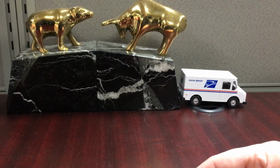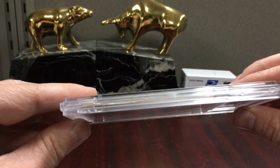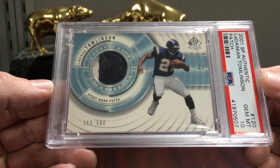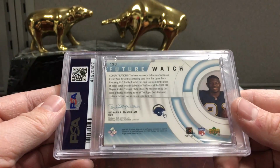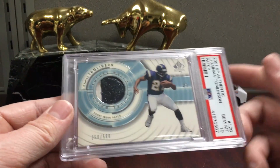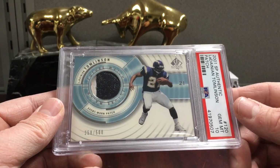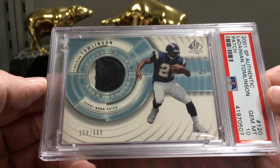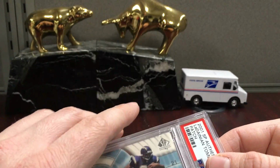There's another one actually. My perfect fits for this are at home for the thicker ones, so I'll have to slide one onto this. PSA 10. This is a beauty. Two colors here, we got the navy and the white. Just an overall fantastic LT. The Future Watch to 500. This was a $600 card raw in 2006. I actually sold one for over 600 back in the day, before I slabbed cards. So, PSA 10 of the LT.